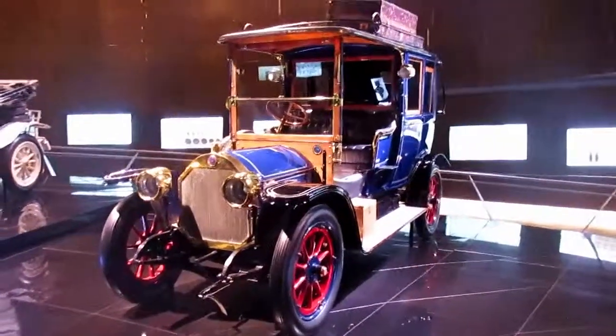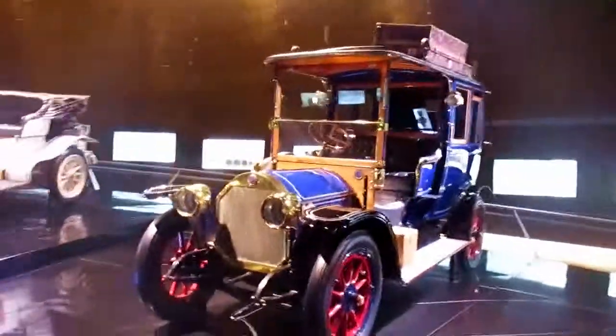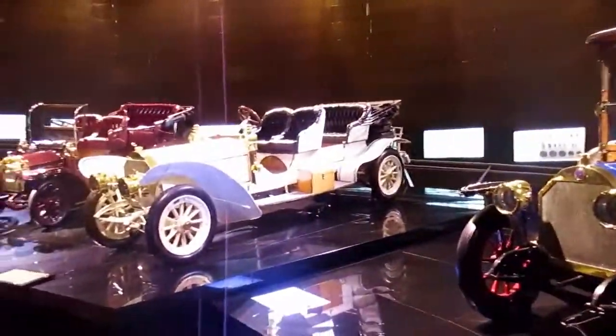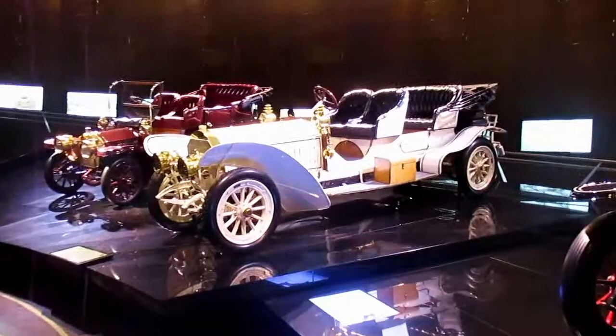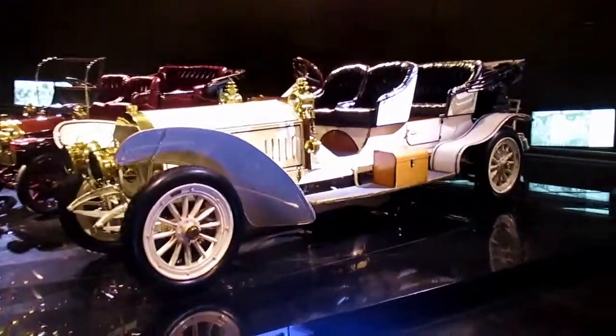Even though the technology of video cameras and stuff is excellent, you're not gonna really be able to see what I see or get an idea of how big this museum is until you go online.